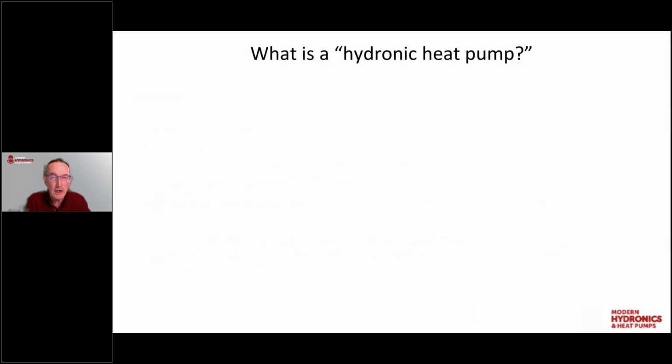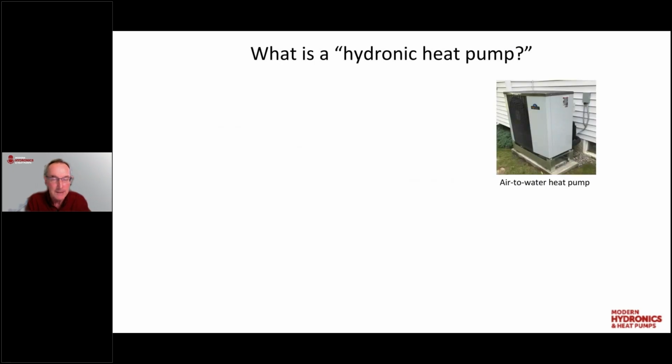So I want to start off with what's a hydronic heat pump. I mean, everybody has heard about heat pumps, and they come in what I call different flavors. The most common being air-to-air heat pumps. Today we see a lot of ductless mini-split heat pumps, but largely it's been air source and air side delivery. So a hydronic heat pump is water side delivery.